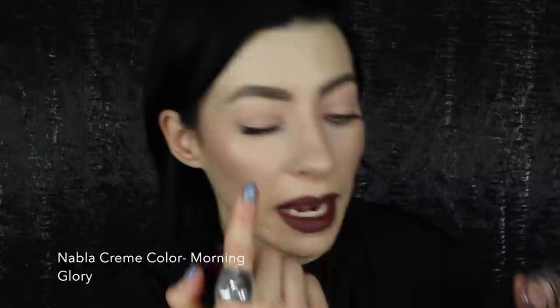Another product that I have been loving, this is the cream color from Nabla. This is called Morning Glory, and I've been using it just on the lid of the eye with this look that I've been doing quite a bit lately. Pretty good dupe for MAC Paintpot. I just like it because it's super creamy and very easy to spread. So I've been using this as my eye priming base a lot lately as well. And I just really like the color by itself, just for every day, to kind of cover up the coloring that you get on your eyelids if you don't want to just wear concealer.